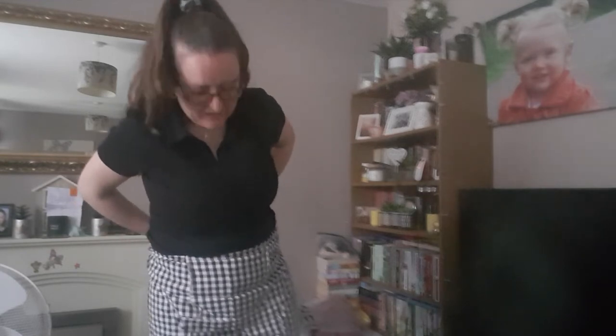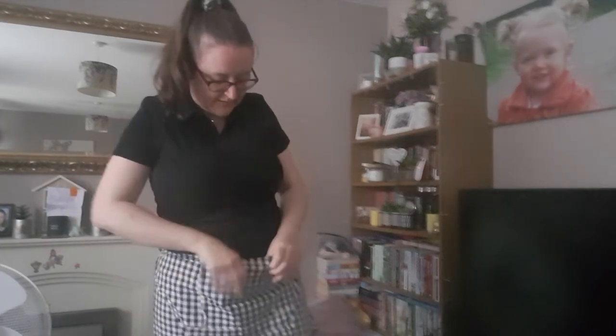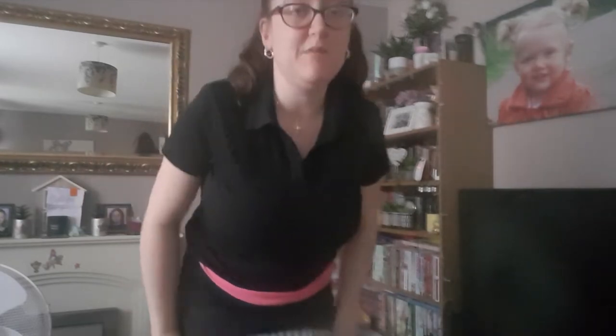I should probably unzip them while they were fastened. There we go. So they are, like I say, a little bit snug getting them on, but once they're on, I really, really like them. Like I say, it's a super small haul, so let me just roll this back down.